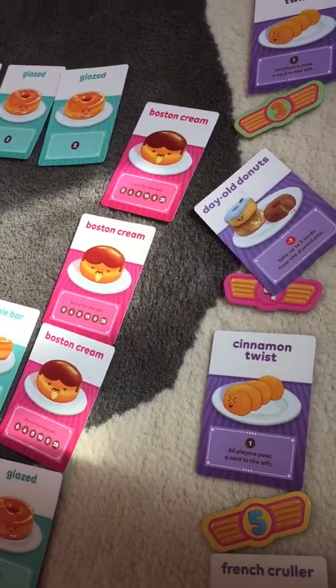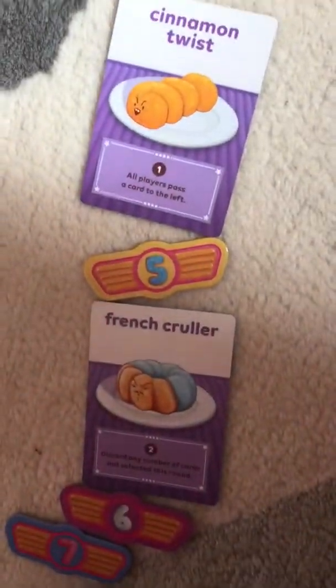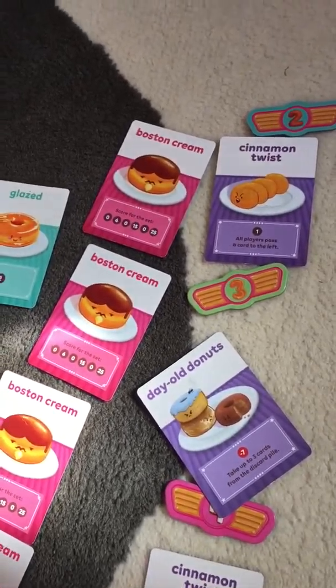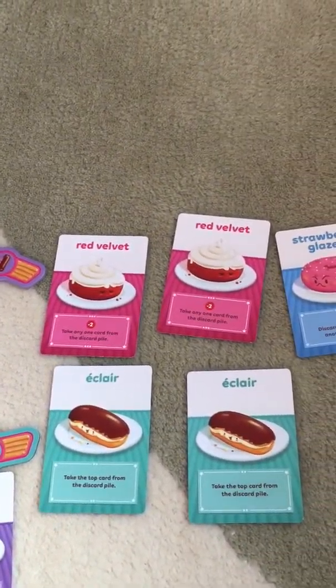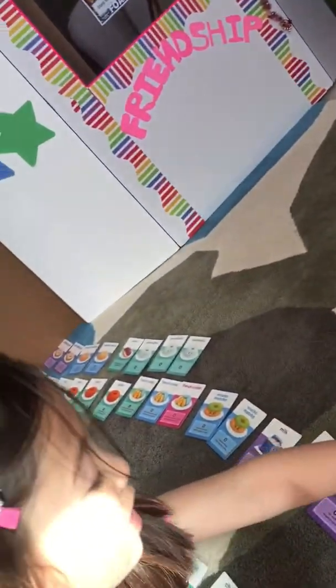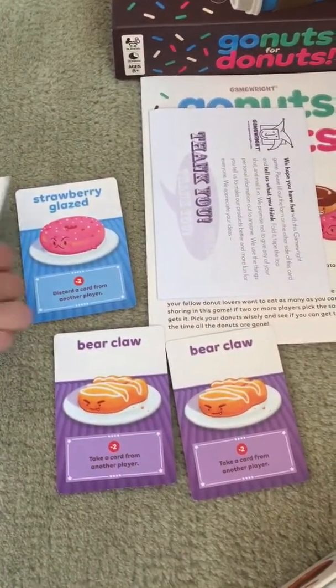The French cruller looks really yummy. Cinnamon twist. Day old donut. Those are the ones that are very cheap and discounted. And here are some powdered ones. There are so many powdered ones. They don't look very good. They look really sweet. They look like a snow monster. Red Velvets want to get in the line, so they came in. Hey, I saw someone with a really cute name. It's called Bear Claw. I have some strawberry glazy claw.